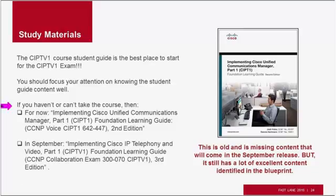If you haven't or can't take the course, then what are you going to do? Well, for now, you've got two options. If you need to pass quickly, you can have a look at the last version of the Foundation Learning Guide. This is the Foundation Learning Guide for the previous version of the CIPTV1 course, which is CIPT1. Okay, it's old and missing some content that's going to come in the new document in September, but it still has a lot of excellent content that's identified in the blueprint, particularly concerning the dial plan. So if you can't wait until September, this is a good option for you. Purchase this book or the e-guide. In September, we should have the actual Foundation Learning Guide corresponding to the CIPTV1 course. So you can just hold out a little bit if you like and wait until September to get this book.